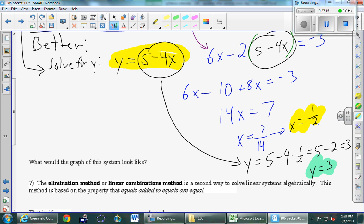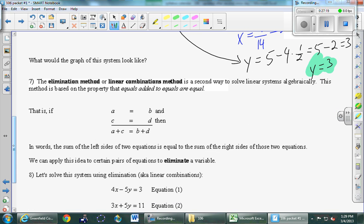All right. Let's move on to 7, where we're introduced to another method to solve systems of equations. This method is called the elimination method. Your book calls it the linear combinations method. You might have also heard it, if you've seen it before, called the addition subtraction method. It's got a lot of names. It's not so important the name, it's important that we know how to do it.